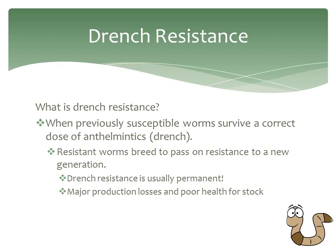So as drenching continues, non-resistant worms will continue to be killed and resistant worms will survive. Therefore, the population of resistant worms on your farm will increase. Unfortunately, resistance is usually permanent.